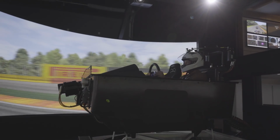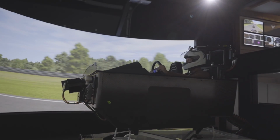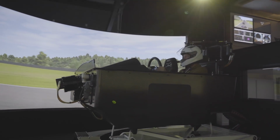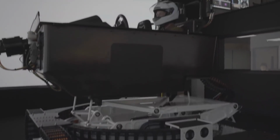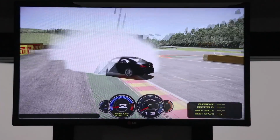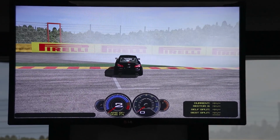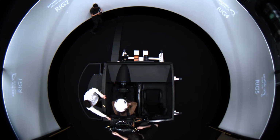It feels so real. I've got to remember there's a corner coming up here. It is pretty tight. And braking hard. And turning. Oh, he's done it again. Big load of smoke. I don't really have any words. I think my hair probably says it all.